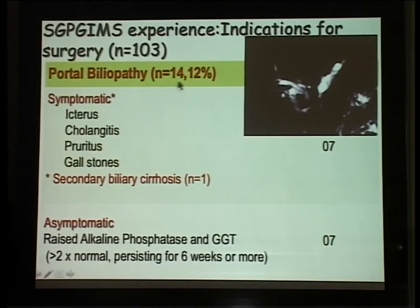Portal bilirubinopathy was an indication for surgery in 12% of our children, and this is important because 2 of these children actually required a preoperative endoscopic biliary drainage because they presented with conjugated hyperbilirubinemia exceeding 10 mg per cent and had low-grade smoldering cholangitis. And one child aged 10 years actually had secondary biliary cirrhosis at the time of shunt surgery. So our experience corroborates very closely with the French series reported by de Ville de Goyet et al. Portal colopathy and other rare indications were other indications.